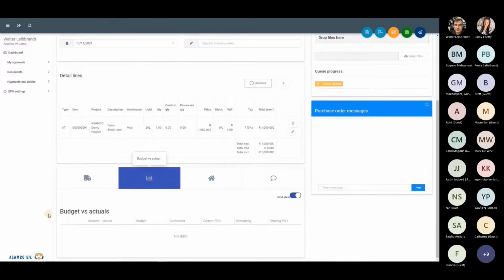If I've used a GL line, I can use budget versus actual to do a comparison to see before I start procuring that I have budget for this specifically. On the right hand side, I've got some messages, and I can type in to the people that need to process this document or as further reference.